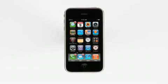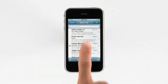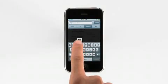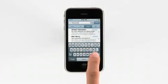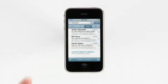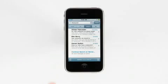With iPhone 3GS, finding exactly what you're looking for is really easy. Let's say I'm looking for a message in mail about a new restaurant that a friend recommended. Just scroll to the top of the inbox, tap in the search field, and type what you're looking for. Then tap Search. You'll see all the matching messages, and if your mail server supports it, you can even continue searching messages stored on the server. You can search the same way in Contacts, Calendar, Notes, and even your iPod.